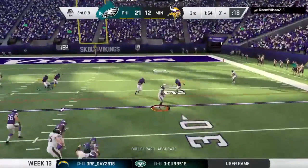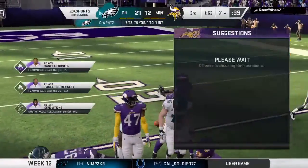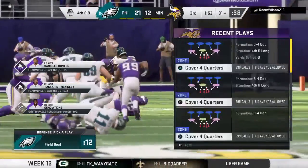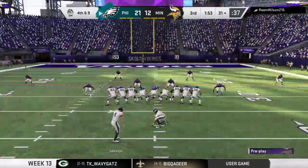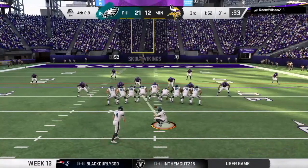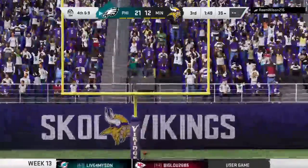Shotgun now for Wentz. And that is incomplete. Oh, he had a defender right there with him to force that to the ground. And 4th down now coming up. Didn't have a receiver open downfield, and as it turned out, couldn't even find his outlet man because of the coverage. It was way too tight, unable to find anyone open.